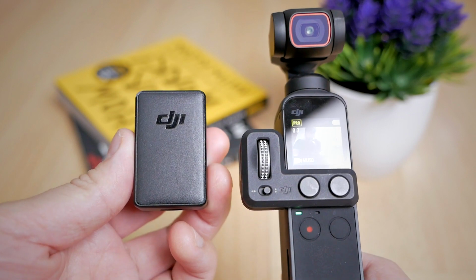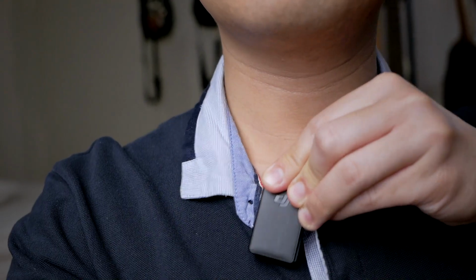But this camera is really fantastic for recording the vlogs because besides the smooth video footage from the gimbal, it also has nice video quality. And also it comes with this wireless microphone that you can just clip onto your shirt like so. And by doing so, you'll have great audio quality all the time from this wireless microphone. For the DJI Pocket 2, I also brought this guy right here.